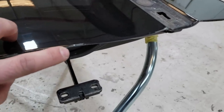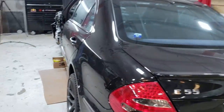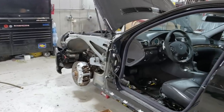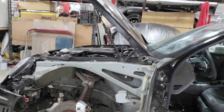Basically, we just have some paint that came off here and right here, but they're gonna do it right: remove the door and paint the door, the new fender, and the mirrors all at once, all right next to each other. That way they blend and match perfectly. And they have assessed the paint on the E55 to determine that they don't need to blend into adjacent panels like the hood and the front bumper.